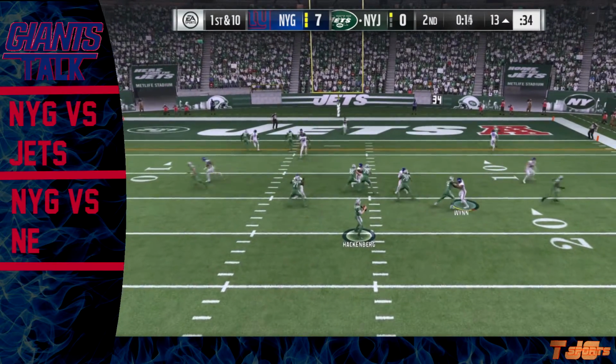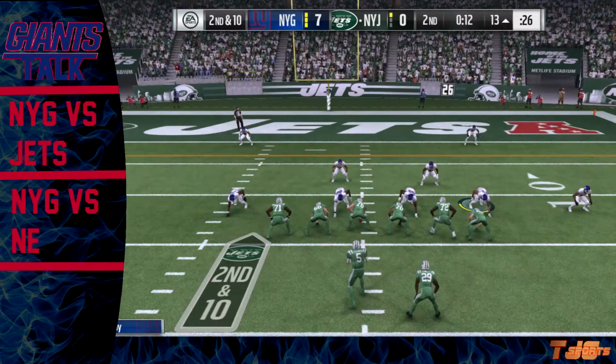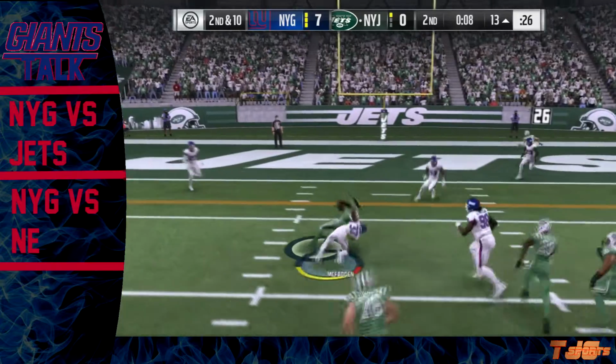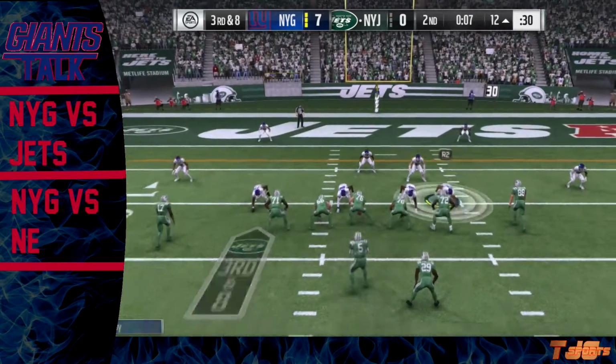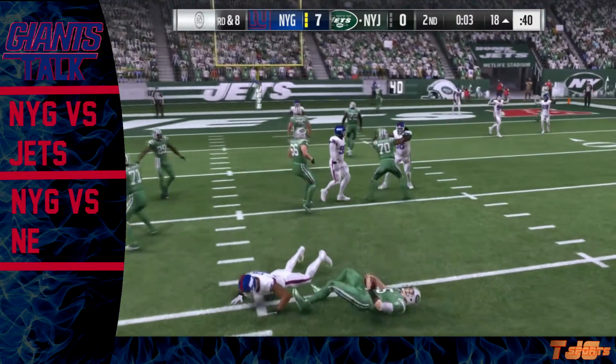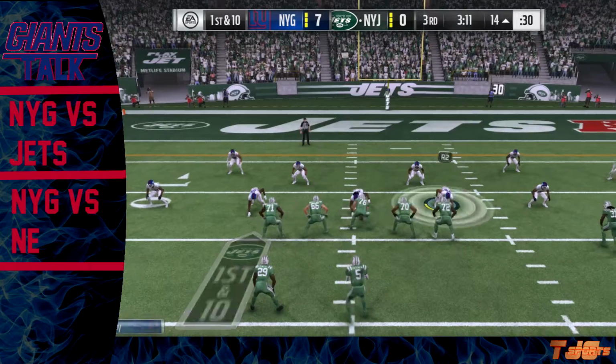Next play later in the drive, Hackenberg, the New York Jets have the ball, will just throw it away on that 1st and 10. Now 2nd and 10, Hackenberg steps back, finds Robinson there in the middle of the field for a little gain there. After the penalty, 3rd and 8 now on the 12, and just being hit by Wayne there, as they would go into halftime without scoring any points.